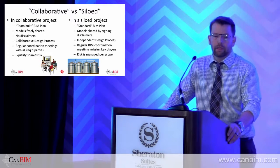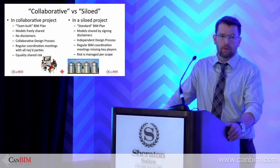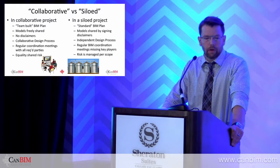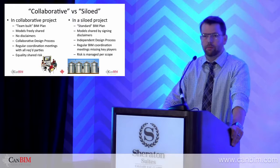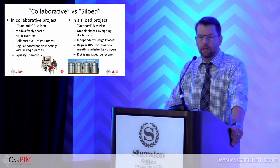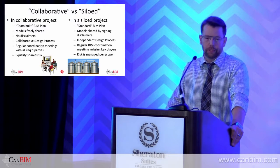In a collaborative environment, it's a team-built BIM plan. Everybody is on board, from the designers to the subtrades, the key players that are putting together the BIM plan to understand how it's going to be produced. The models are freely shared, and everybody is welcome to that data. And most importantly, that data is not signed under a disclosure. So the design process will also become a collaborative process, and regular coordination meetings with the key people is a good sign that things are going in the right way. And equally shared risk amongst everybody. So those to me are the collaborative way of how to produce a project.